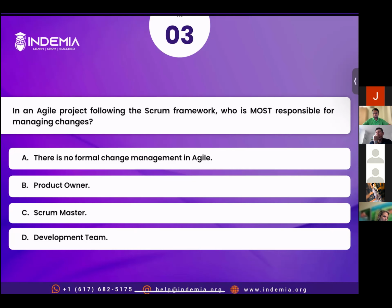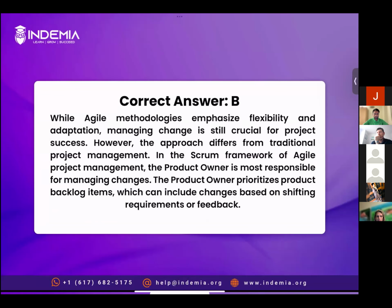You receive change requests and you update your product backlog, and the team pulls work items from the backlog for execution. So in Agile, we do have a procedure to handle changes. If we don't have a procedure, then there won't be any management, right? So we do have that procedure, and the product owner is responsible to handle those changes. The correct answer is option B. Let's read the explanation. All right. Next question.